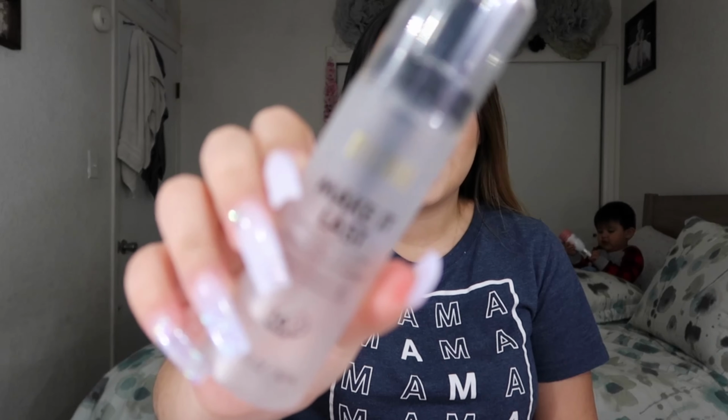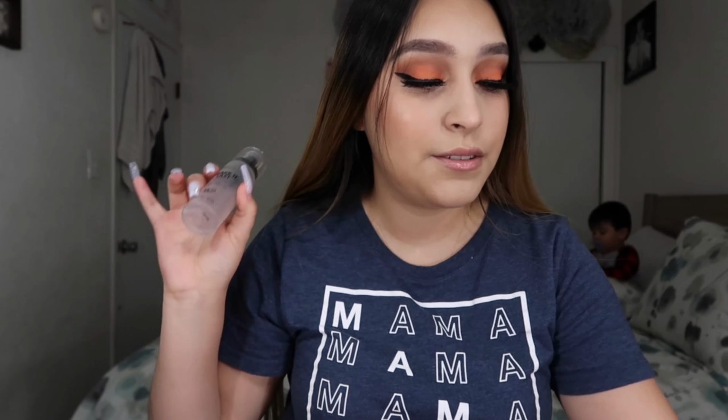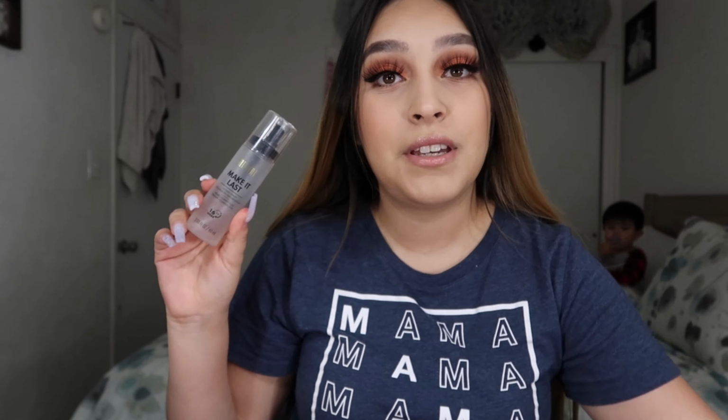I have no idea why it's not focusing. There we go. I finally finished it up. I love this setting spray. If you have oily skin, dry skin, combination skin, whatever type of skin you have, this is going to make your makeup last. I highly recommend this spray. I already have a backup of it in my makeup collection.